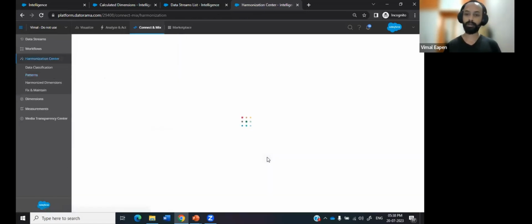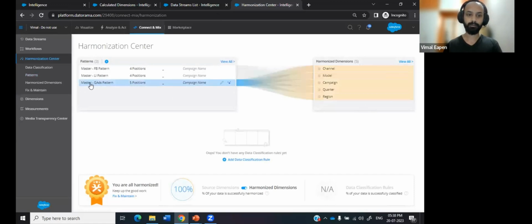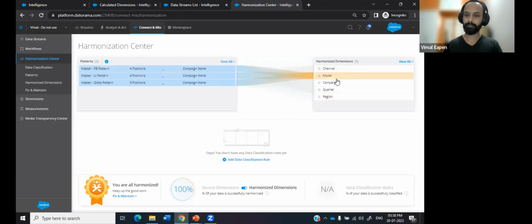And what the system is doing now is using those positions and blending them with the rest of the harmonized dimensions that we have created. Now we can see we have a brand new pattern created for AdWords, which has 5 positions. As we saw, it has the region as an additional position, again, pulled from the campaign name. And you can see all the data, the impressions, clicks, media cost, all the delivery data are being aggregated and combined into these harmonized dimensions.